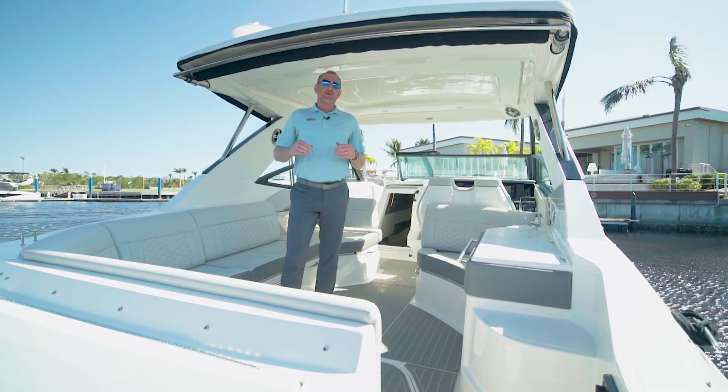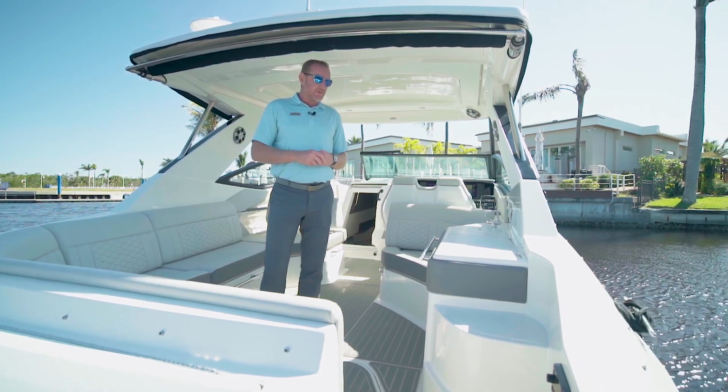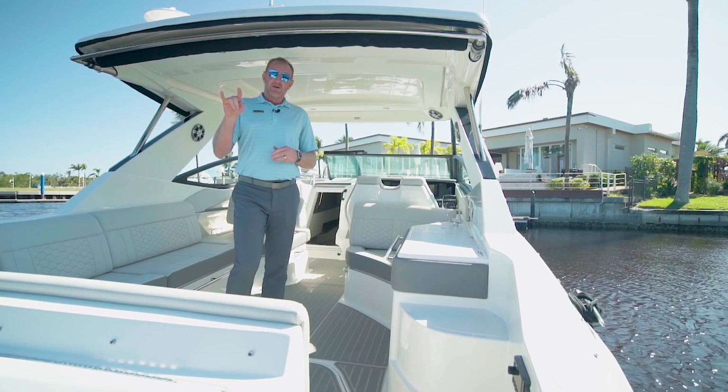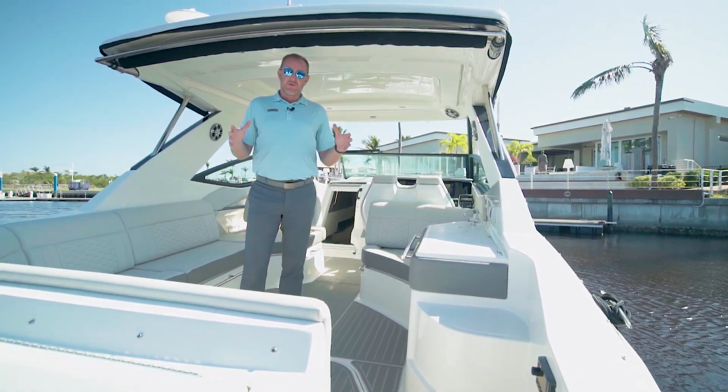Hey there, Brendan Bailey with MarineMax, and I'm here on this beautiful 2023 Sea Ray 320 Sundancer with the triple Mercury 250 horsepower outboards. Can't wait to walk you through this beautiful vessel.